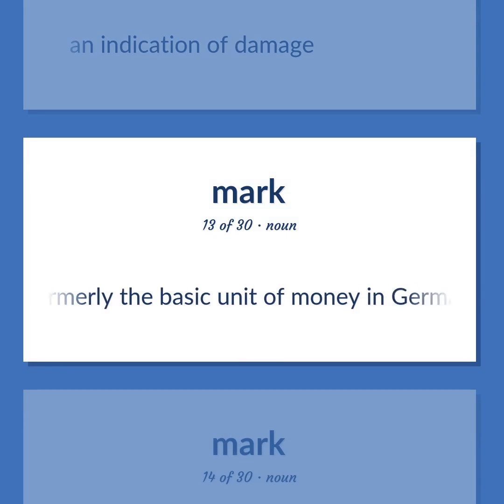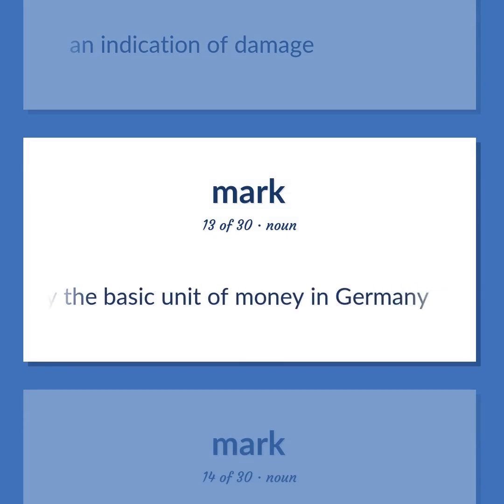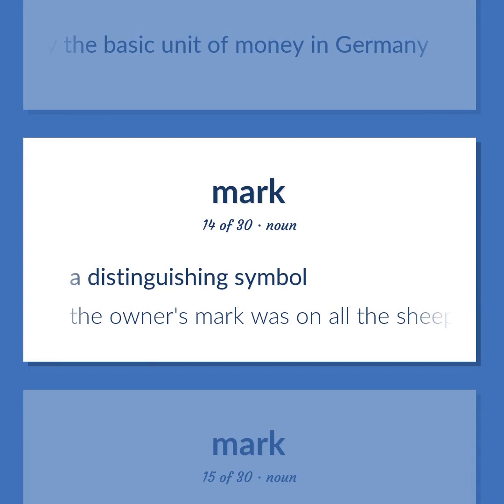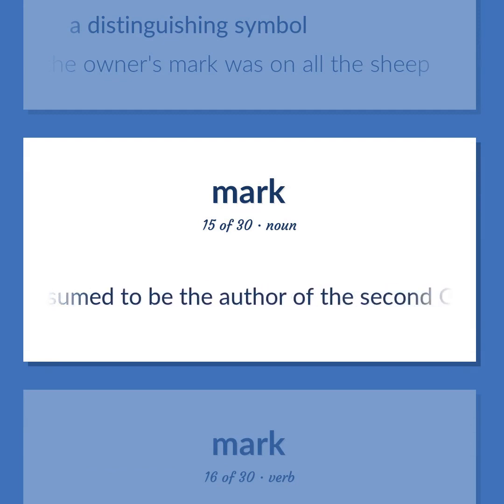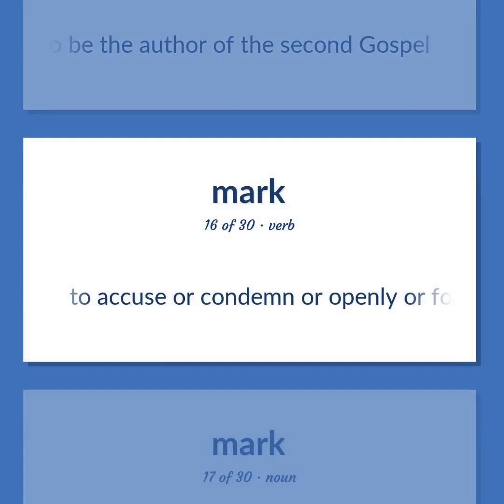Formerly the basic unit of money in Germany. A distinguishing symbol. The owner's mark was on all the sheep. Apostle and companion of St. Peter, assumed to be the author of the second gospel. To accuse or condemn openly or formally, or brand as disgraceful.